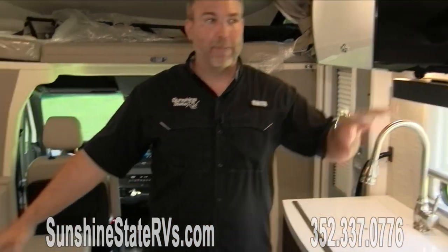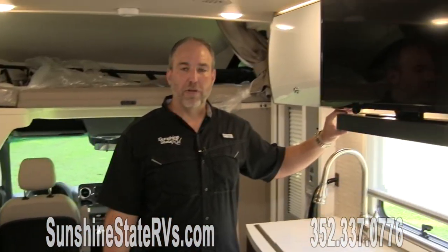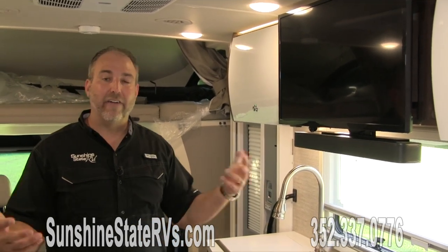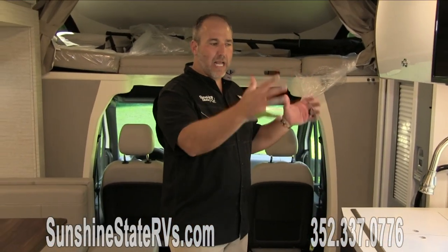So you can be working on your laptop here, and you can be using this as another monitor here. There is a sound bar that is also Bluetooth, so you can Bluetooth it from your phone and listen to music while you're in here without having to carry another speaker around. So lots of cool features and options and all that.